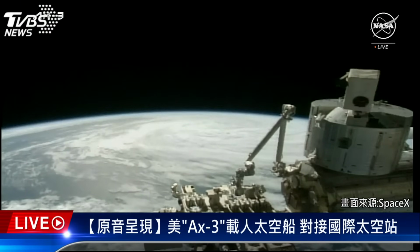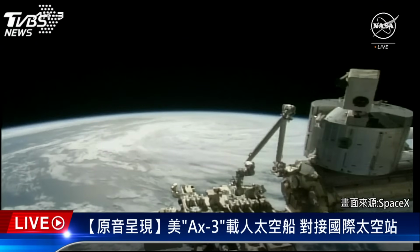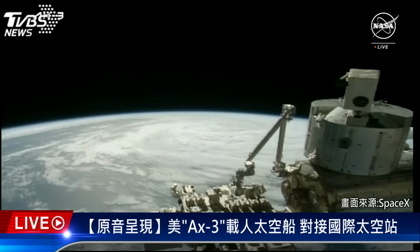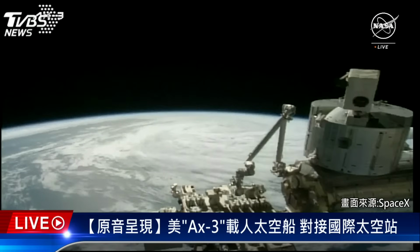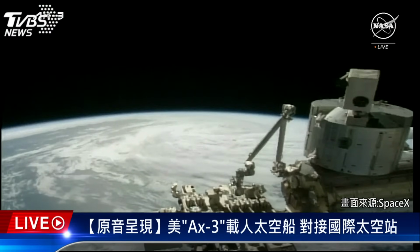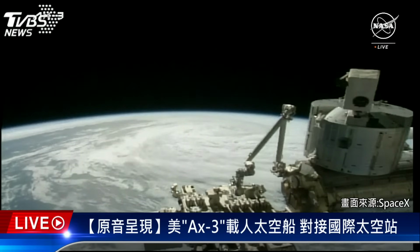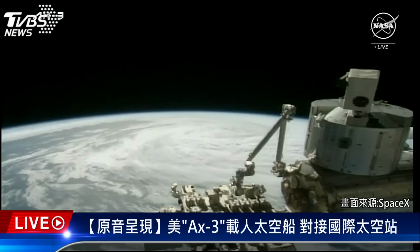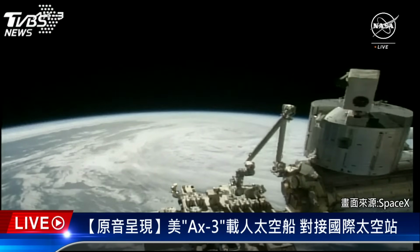The Dragon crew will now doff their suits and prepare for entering the station in approximately an hour and a half. Maybe some change, but we're looking at a hatch opening approximately 6:30 a.m. Central Time, if they stick with the timeline. We'll continue to monitor and provide updates and continue our coverage of the Axiom Mission 3 crew's arrival to the International Space Station, but based on current planning, that is what we are planning for.